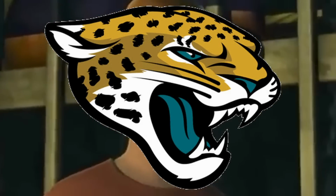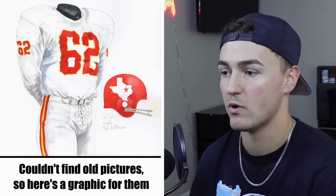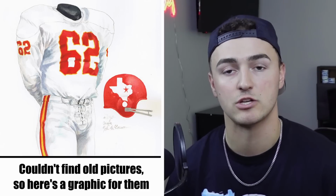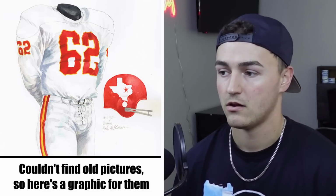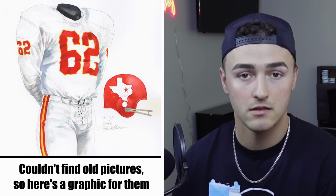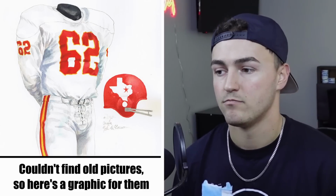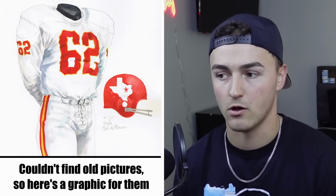It's gotta be Tony. Then we have the Kansas City Chiefs, their Dallas Texans away uniforms. Before they were the Chiefs, they were an AFL original, and they were named the Dallas Texans. They were the Texans from 1960 to 1963, and they had some expectedly boring designs. It was the 60s. But in these designs, they had long sleeves with no striping on them at all.